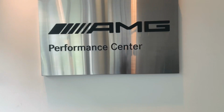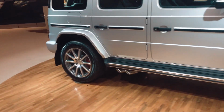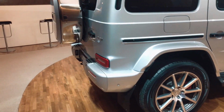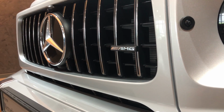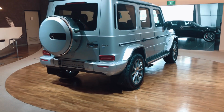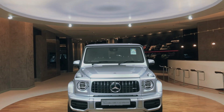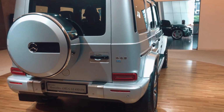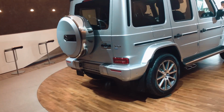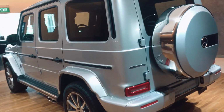Now hold your horses. Just before we get to the main car, you'd think me foolish not to go through the lineup of what we have here in the AMG Performance Center of Mercedes-Benz Singapore. And this is the new Mercedes-AMG G63, the brand new one. Not much changes, though a lot of people have been saying that the car has gone through tremendous changes. I agree with a lot of them. The car has gone a little bit more circular as compared to the more square design of the previous G63 and the G55. It has a silver paint on it. I'm not sure what the exact color of this paint is, but it is absolutely stunning.